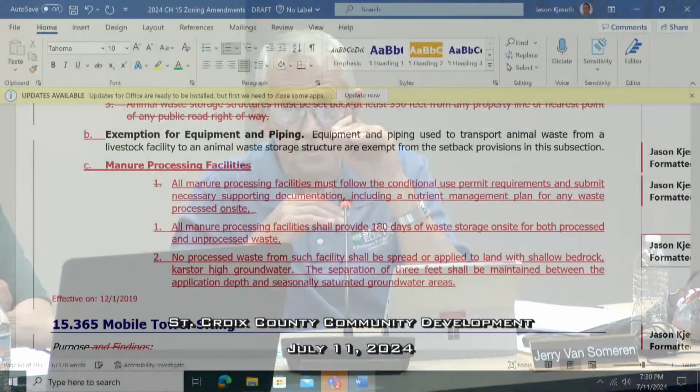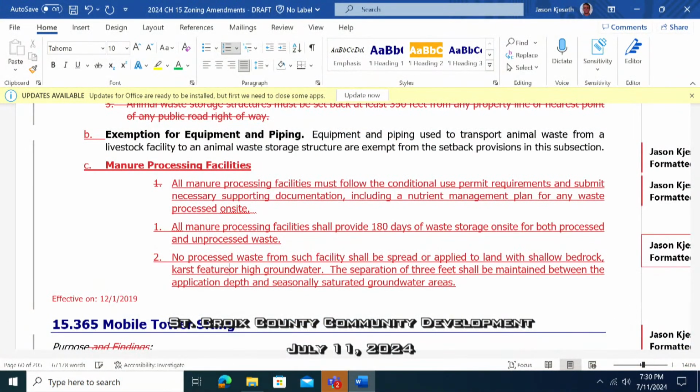Right, that's kind of where we were heading with the shallow bedrock. I can replace that with karst if you'd like. Well, yeah, I think you should clarify that, so at least put in parentheses what you mean by that. Shallow bedrock might mean it's only 2 feet down, we have solid rock. But this is not solid rock, that's the issue. It's fractured. Yeah, it's fractured, right.